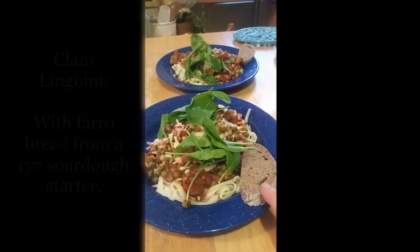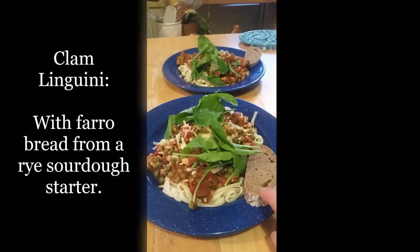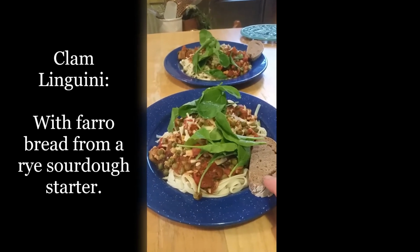This is the farro bread, sourdough bread, that I made that I thought was going to be rock hard, but it isn't. It's moist inside.